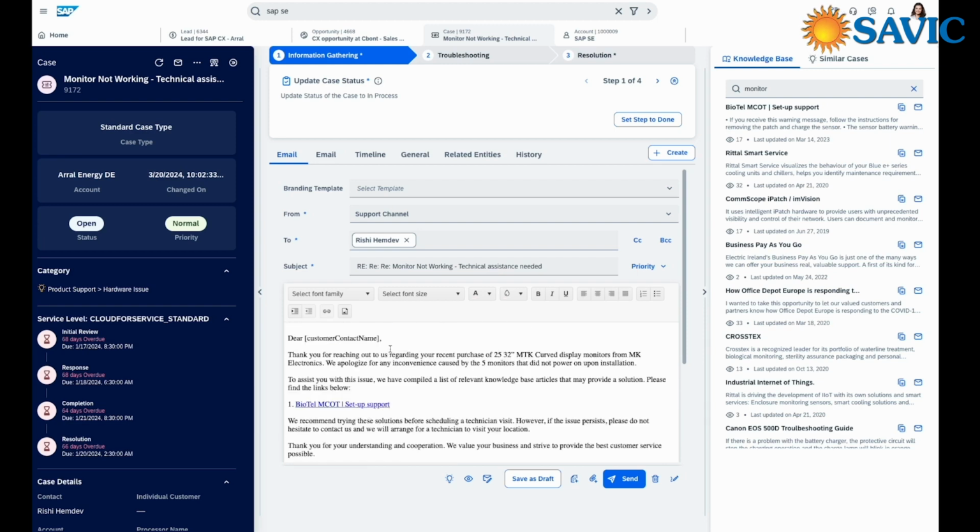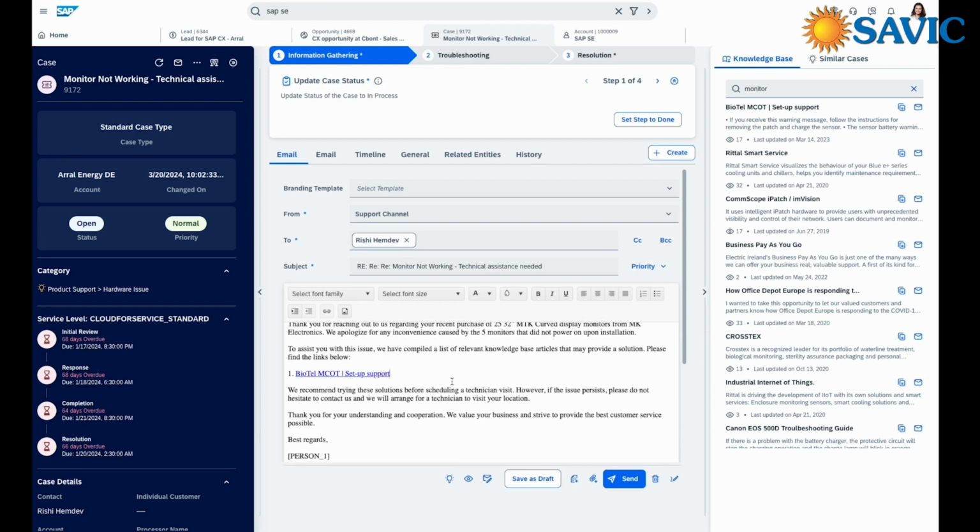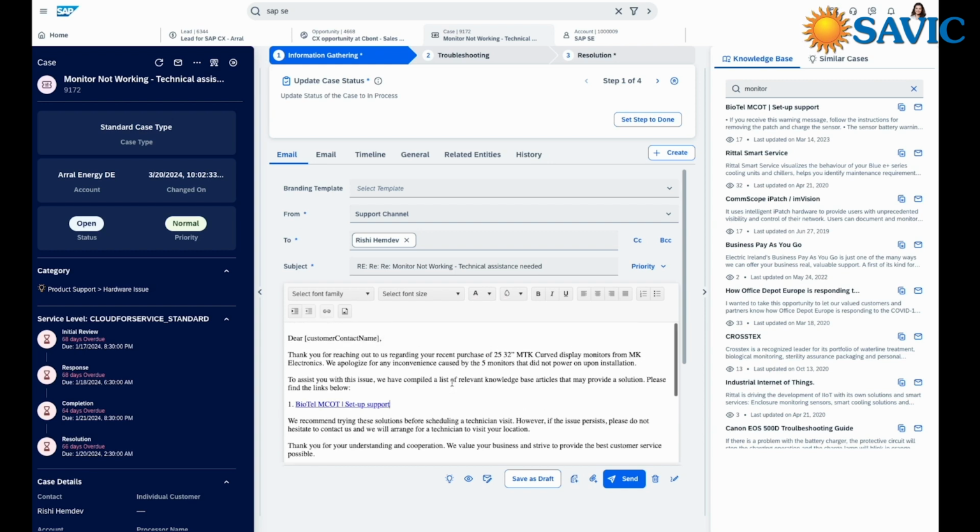So this is how a KBA can be recommended, with simply copying a link and sending the email right away, with obviously certain edits which the agent might have to do before sending this out. With that, I cover almost all the capabilities that have been released so far for Sales and Service Cloud version 2, and there's more upcoming that we would see in the coming quarters.